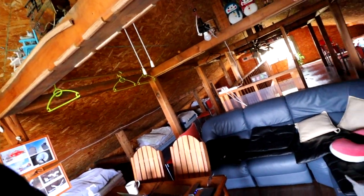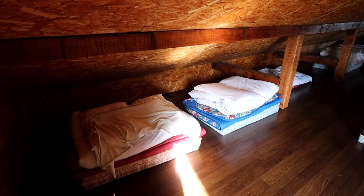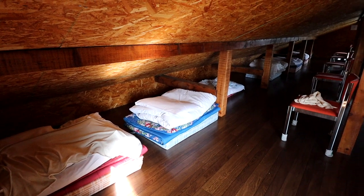So this floor is like a huge space with lots of Japanese futons. This is the cheapest option you have, all these Japanese futon floors right below the ceiling. It's a pretty cool idea, using this spacious area to have people stay like this. Here was the sitting area with a table and some nice couches, and all this wooden interior makes you feel so cozy.